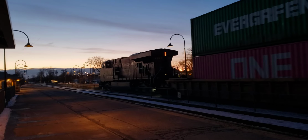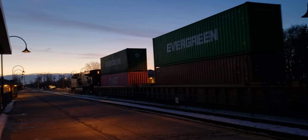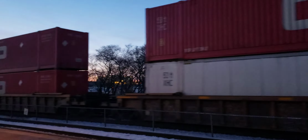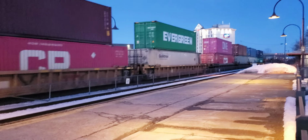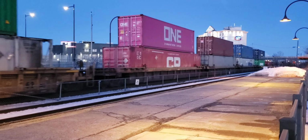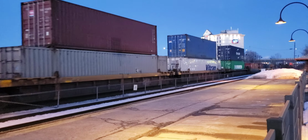Here you can see a front of clouds coming in here at sunset at Dorval. We will soon be on daylight savings time as of the 12th. So this will be twilight today, but next week this train will be in more daylight.